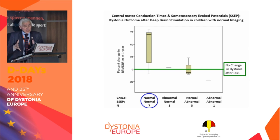So another selection method that we've been applying now for probably 18 months is only to refer into the program those children who have a combination of normal motor pathways and normal sensory pathways. And this takes us right back to the idea of the origin of dystonia, which is there are sensory triggers. And you can see that if the motor system has no way of understanding what the experience of motor function has been, how is it going to hone down the processes that are going to produce normal function?